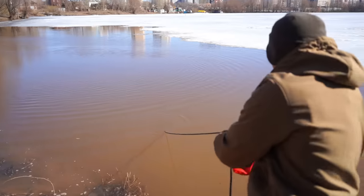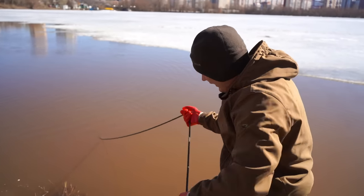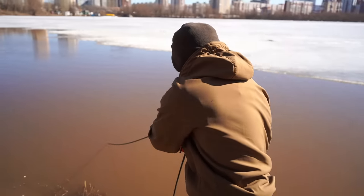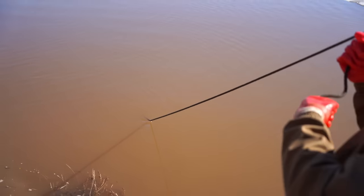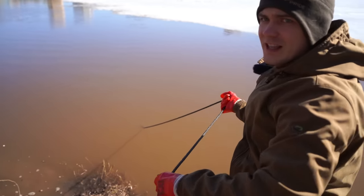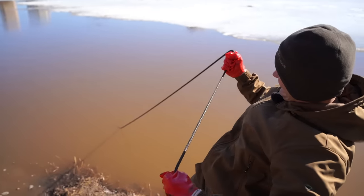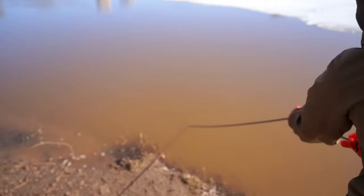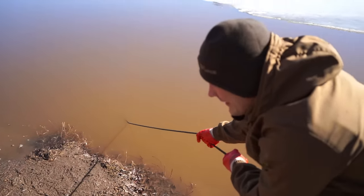So let's try. Oh yeah, that's a very heavy thing. Oh my gosh. It's a very tough grip. It doesn't go so easily, so that thing is very big and heavy. Maybe that's a whole police car.